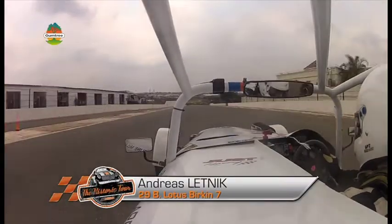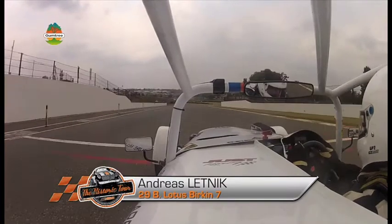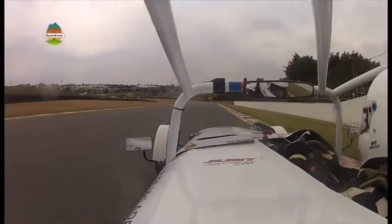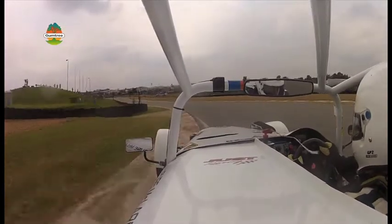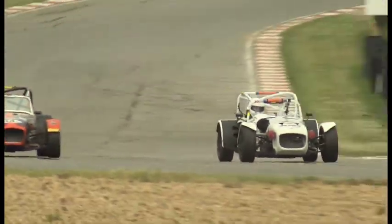On board with Andres Letnik as he makes his way past the number 44 machine of James Derbyshire. A great battle is going on between this pair down in 14th position. Derbyshire is not going to let Letnik drive away from him and is ensuring Letnik knows he is behind him and looking for a way back past.